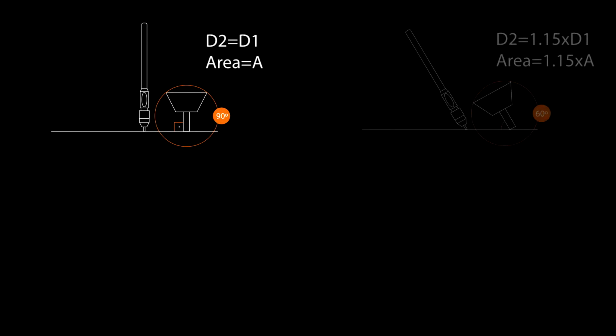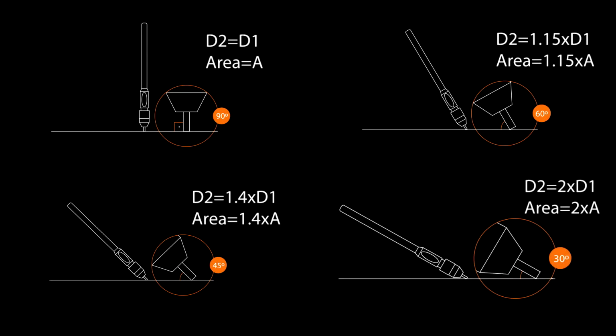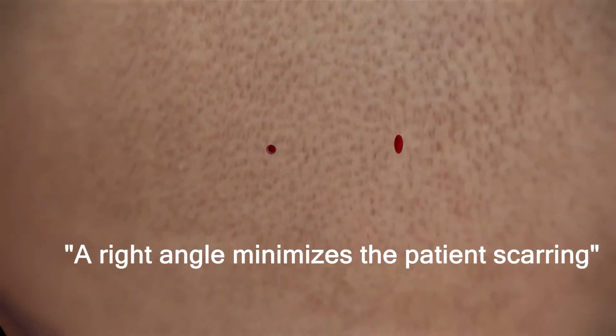If we use the known formula, with a 60-degree angle, we will get a 1.15 times larger scar. With a 45-degree angle, 1.40. With a 30-degree angle, we will have a scar 2 times larger. In fact, because of the increase of wound length, we will have bigger scars than an elliptical shape. Consequently, a right angle will minimize the patient's scarring.